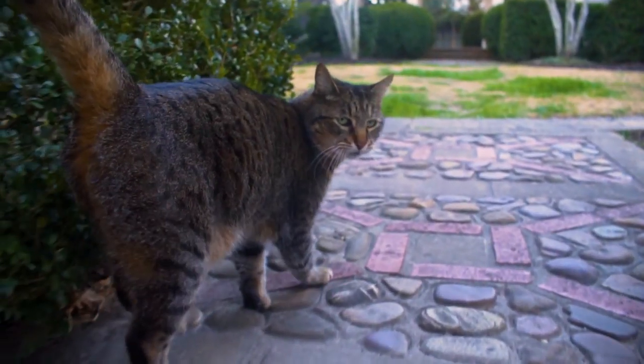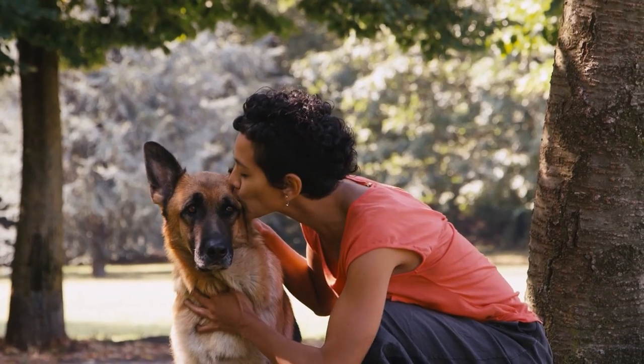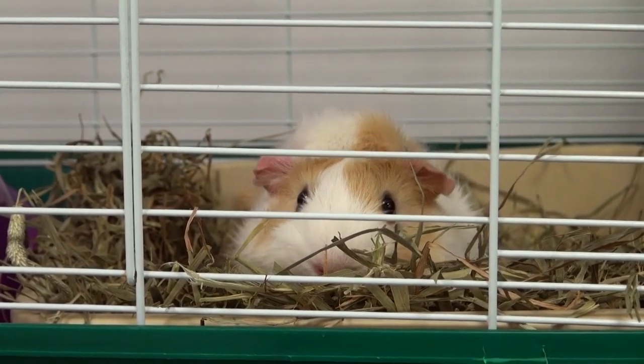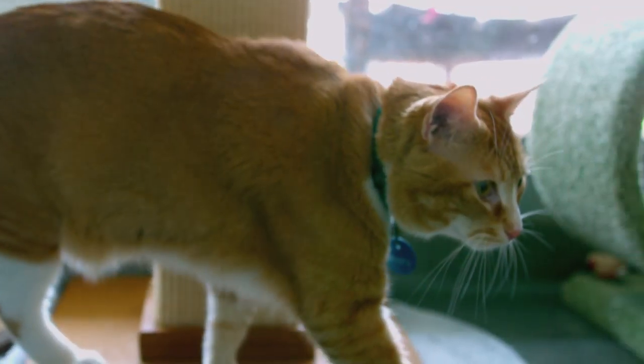Did you know that an estimated 65% of American households have some type of pet or another? So let me bring that into perspective. That accounts for about 80 million families that have either dogs, cats, birds, hamsters, reptiles, a horse, or any combination thereof. That's a lot of pets. And it's safe to say that pets are quite popular.